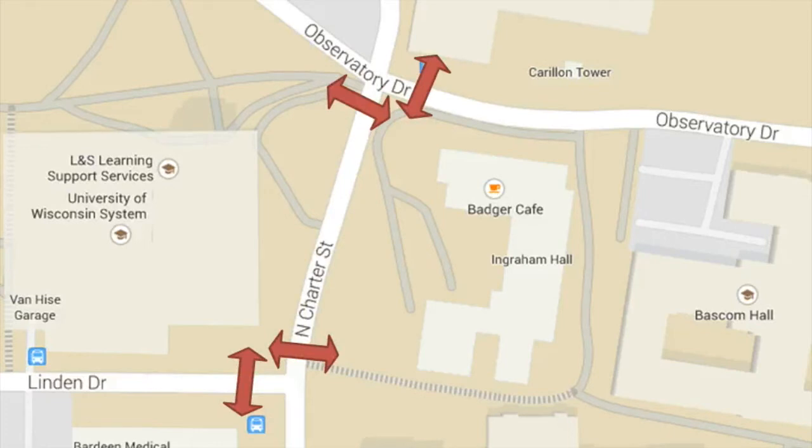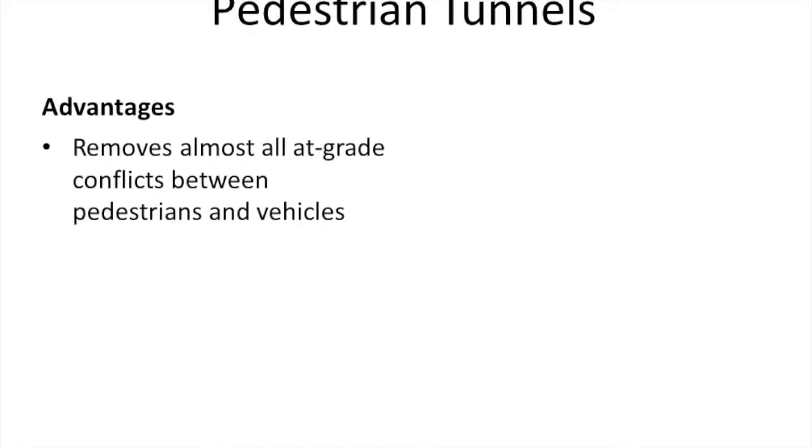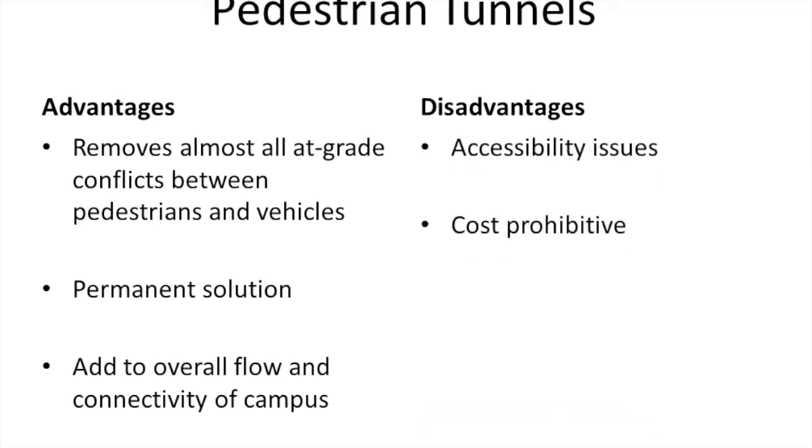We would place tunnels at the busiest four crosswalks shown here. The advantages to a pedestrian tunnel solution would be that it would remove almost all pedestrian crossings, it would be a permanent solution, and it would add to the overall flow and connectivity of campus. However, the costs outweigh the benefits for this solution. Tunnels would cause accessibility issues for some students, and a tunnel is extremely cost prohibitive at $2 to $10 million per tunnel, according to the Federal Highway Administration.